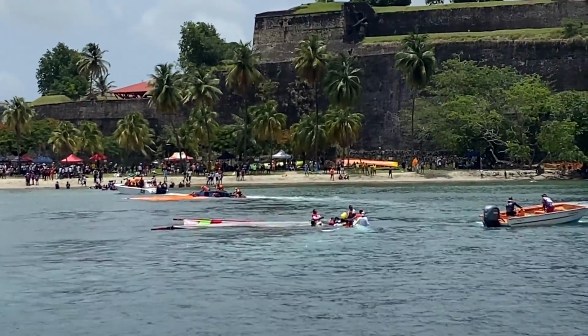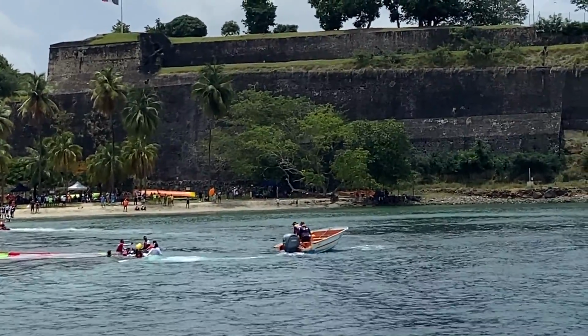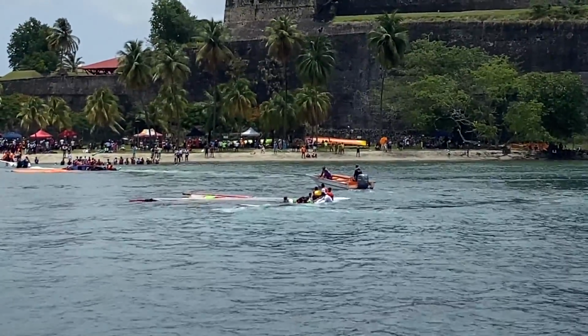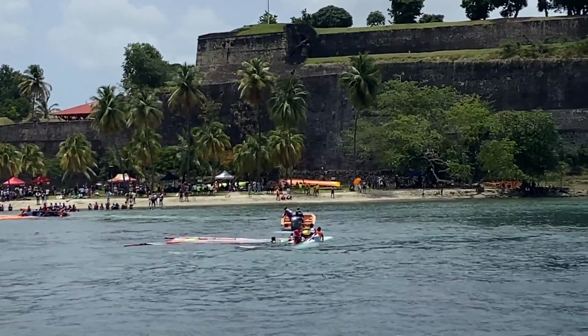Anyway, they're almost back at shore. I know there's something going on here with this one. I don't know what's happening with these guys. Problem with the tow line. Look how fast he's going. Should take up the slack first before he powers up. But that's a lot of weight. Obviously you've got to drag through the water.